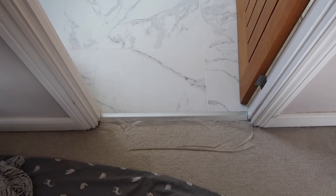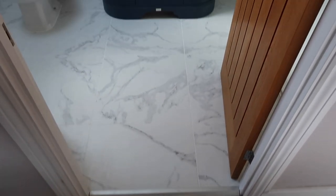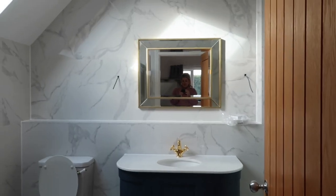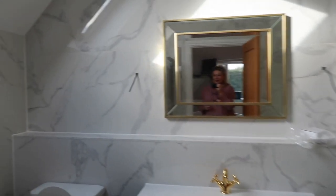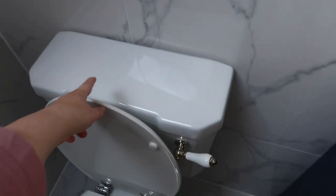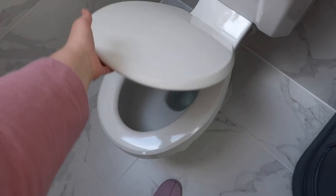Do you want to have a look at the bathroom in its current state? You might remember it used to have all the brown tiles. And now, oh my god, look at it. It is white marble, white and grey marble. We've got a really tall storage unit here for all our lotions and potions in there. And then the loo. Wouldn't normally keep it up, but we've literally not used it yet, so brand new fresh loo.